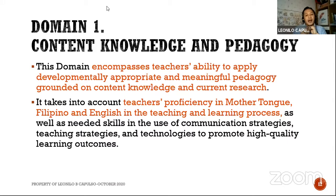So all this content knowledge is actually encapsulated in the first domain. It takes into account the teachers' proficiency, particularly in mother tongue, Filipino, English, and in the teaching and learning process. Bakit ba mahalaga to? Alam natin na napakahalaga ng numeracy, ng literacy sa basic education, in the foundation of education. And there were studies conducted that students learn more if subjects are taught in their mother tongue. That is why basic education has that mechanism on which grade level subjects are supposed to be delivered using mother tongue, and then our national language, and of course the English language.